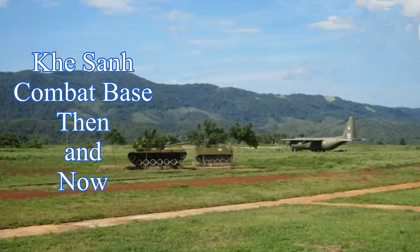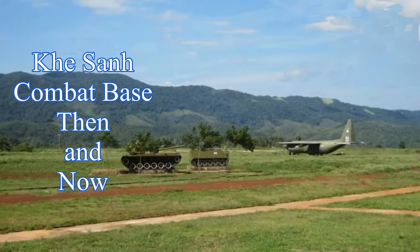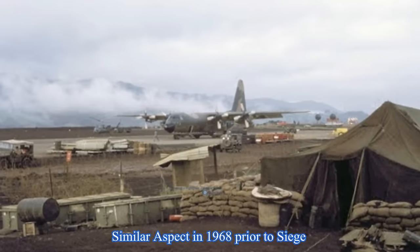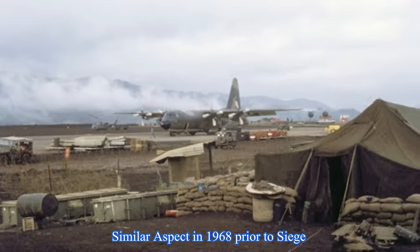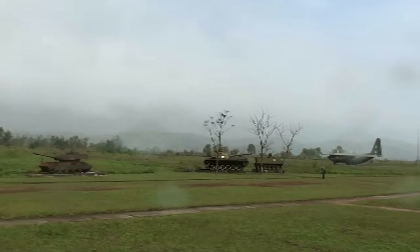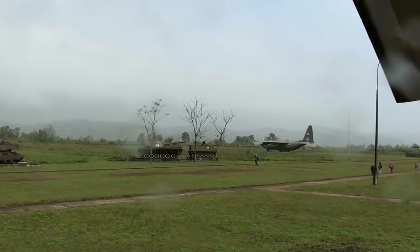We have taken these photos on the rear veranda of the Khe Sanh Museum building. So, where was the action in 1968? You could say, it was all around you.